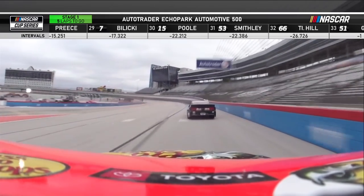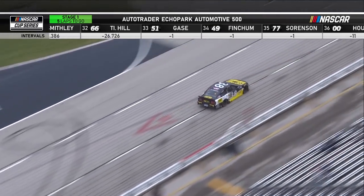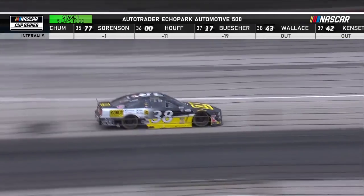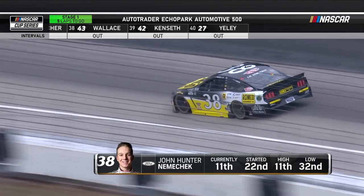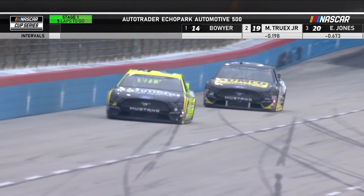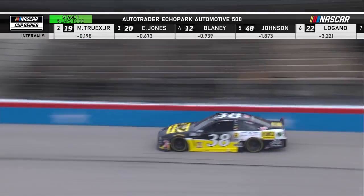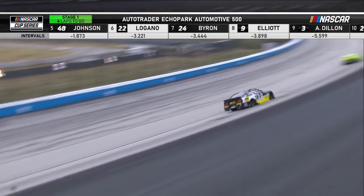Yeah. I mean, hey, how about back in the field a little bit? How about John Hunter Nemechek? Sitting there running 11th, running in front of Kyle Busch, Tyler Reddick, Cole Custer, Kevin Harvick, Keselowski, big names in the sport. John Hunter Nemechek has had a strong rookie season. A lot of times not the results they wanted, but John Hunter Nemechek has put this 38 car much further up in the field than most people thought it could go.